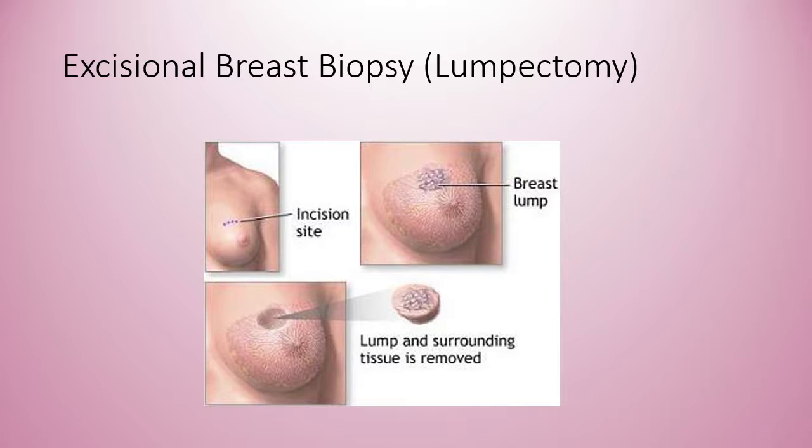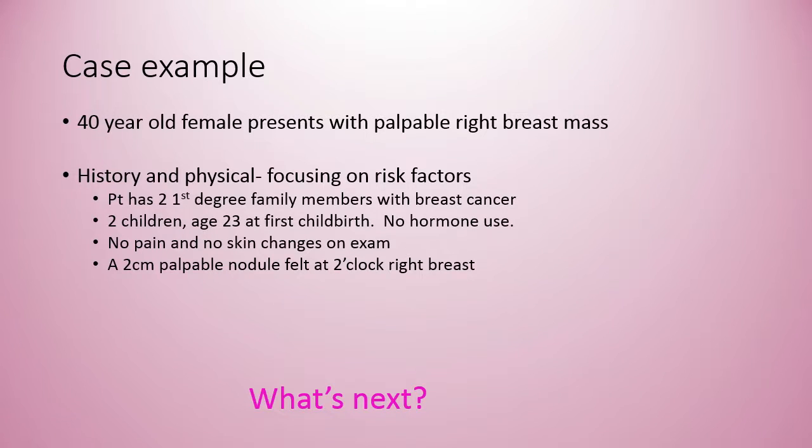A 40-year-old female presents to her physician with a mass in her right breast. So a history and physical is done, focusing on specific risk factors for breast cancer. She does have 2 first-degree family members with breast cancer, 2 children. She was age 23 at first childbirth, and she does not use any hormones. She denies pain, has no skin changes on exam, and then when you examine her, you feel a 2-centimeter nodule at 2 o'clock on the right breast. So what do we do next?